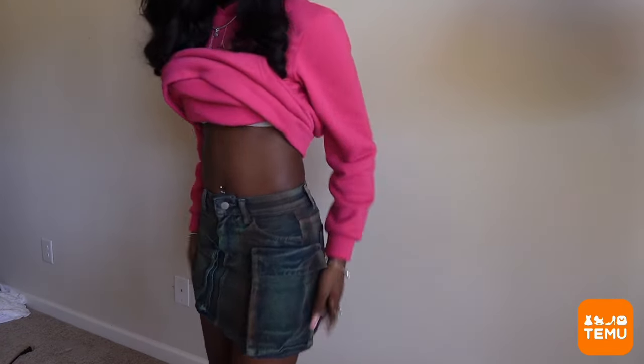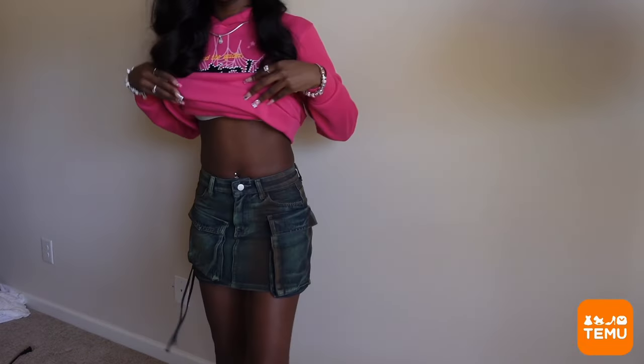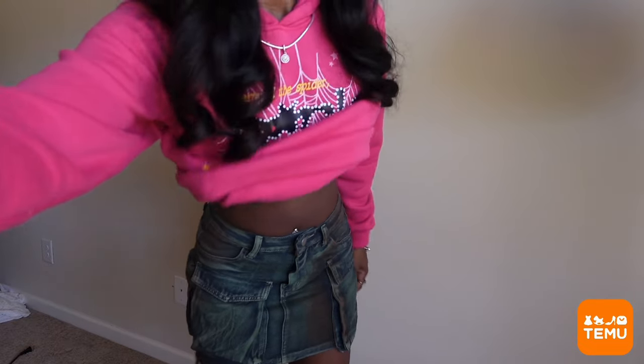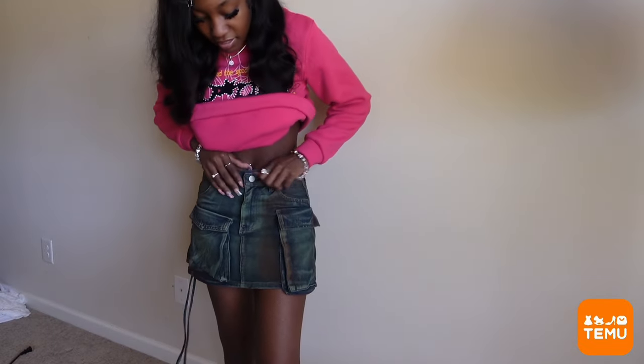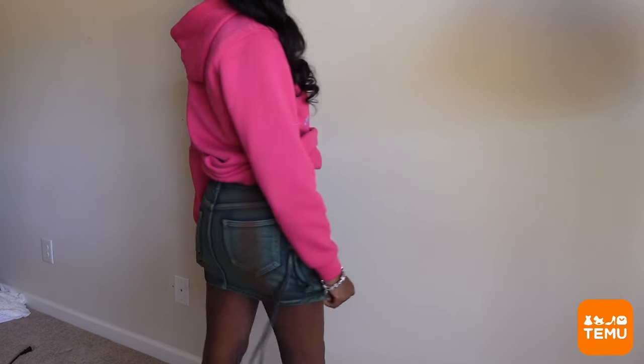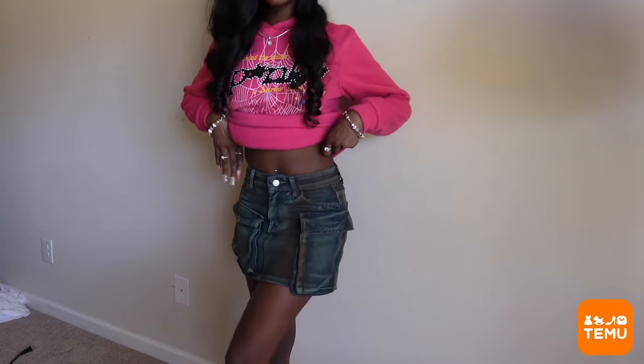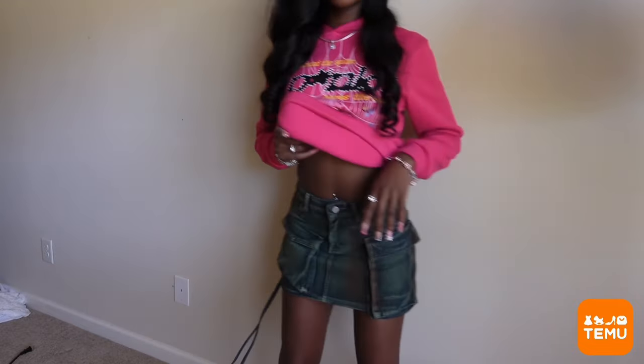Like, it fits the waist. It's not like baggy or anything. Like, yes, y'all. And it definitely is a mini skirt, so don't be doing too much. This skirt was $17.49. And I got this in a size small.